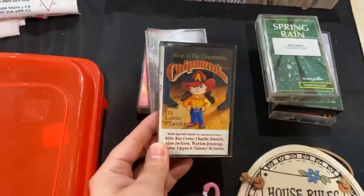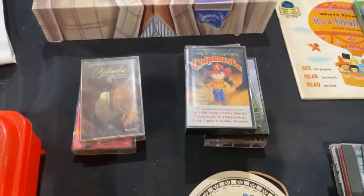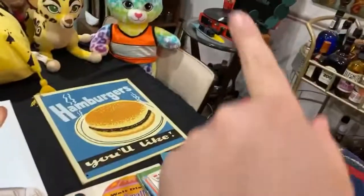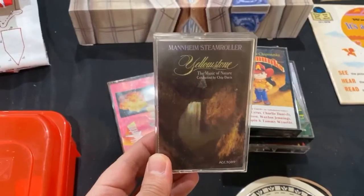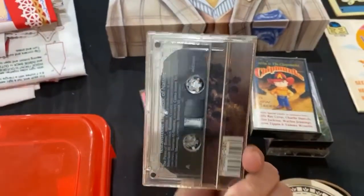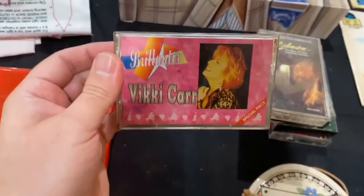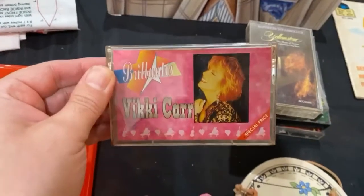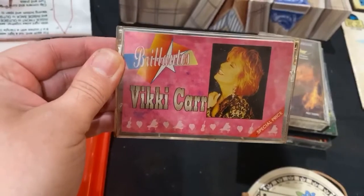My mom actually bought a cassette player recently, Shelly, for $22 on Amazon to play some cassettes. And she actually has a Victrola that plays cassettes, but people still listen to cassettes and people still buy them on eBay and sell them on eBay. So that's interesting. I haven't listened to cassettes since I had a 1995 Ford Ranger. That was my dad's. What does that say? Brillantes, Vicky Carr. So anyways, those are the cassettes I got.